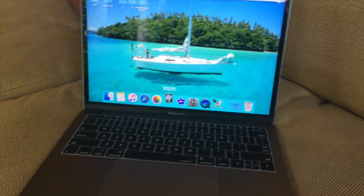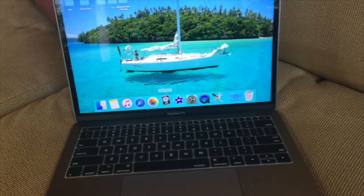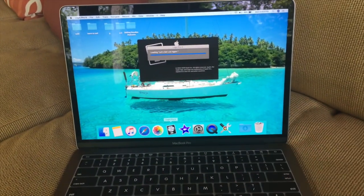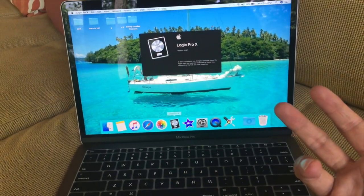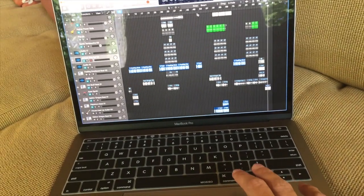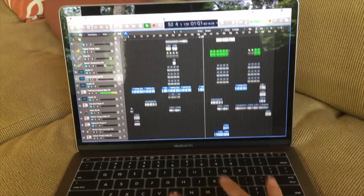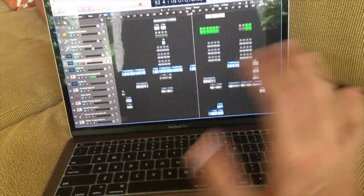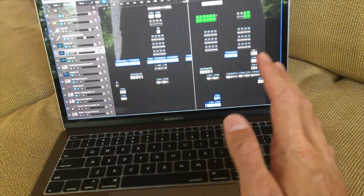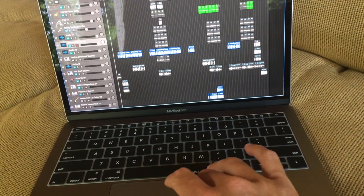So loading up Logic here, it's roughly the same speed as the MacBook. Coming from the two machines, I haven't noticed a speed difference, which is goofy, but it's true. Everything still works as it's supposed to. There's not a problem there. I can still do everything I want to do. So that's beautiful.